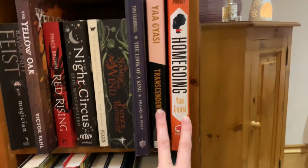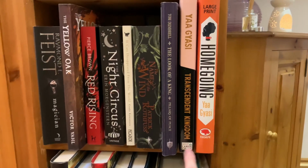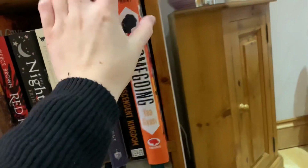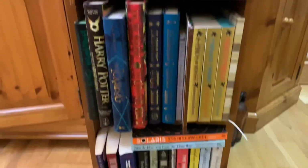I've got two large prints by Yaa Gyasi. I found both of these, well, this one was in Poundland and this one was in the charity shop, but I don't like this front cover compared to the one that everyone else bought, like the green and pink one. I do love this front cover. It's stunning. So I haven't read either of those yet, but I am due to very soon. And then we can move on to the next shelf.